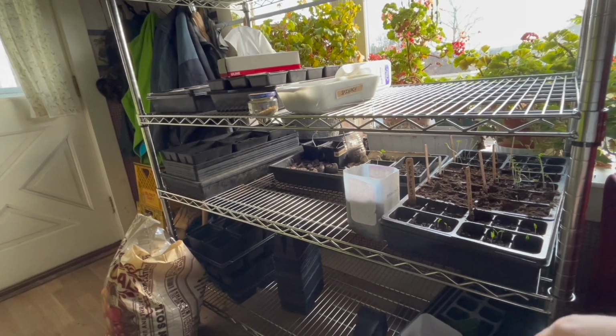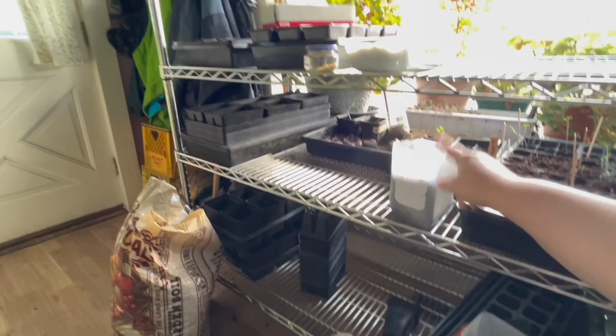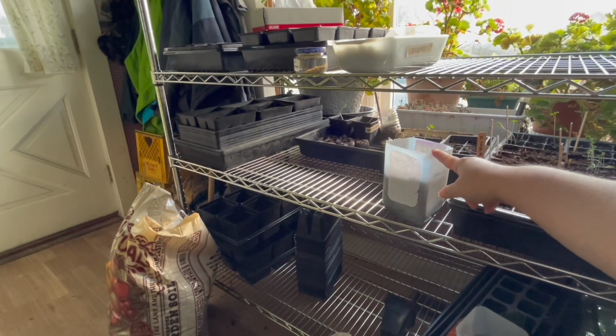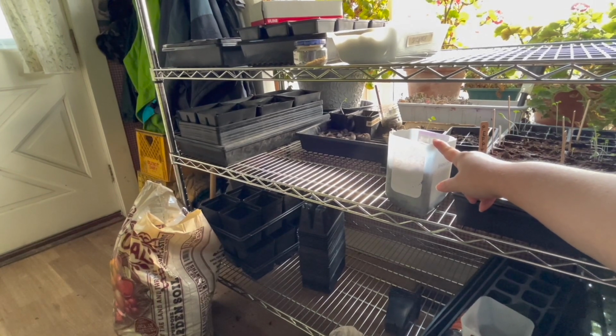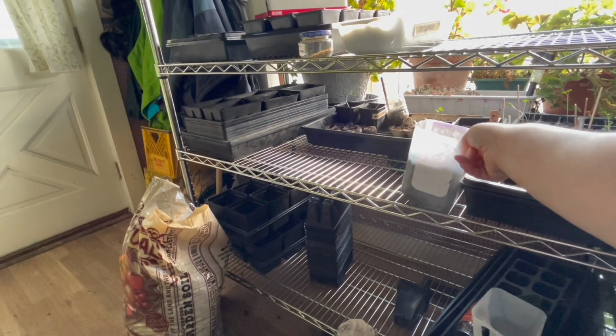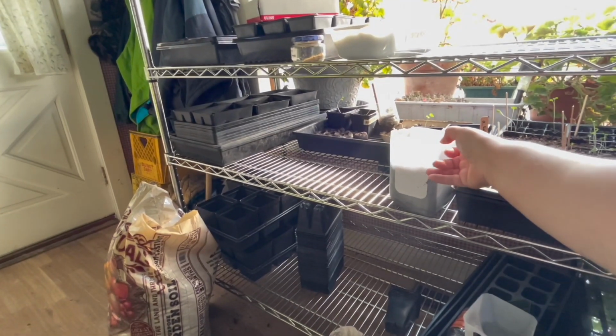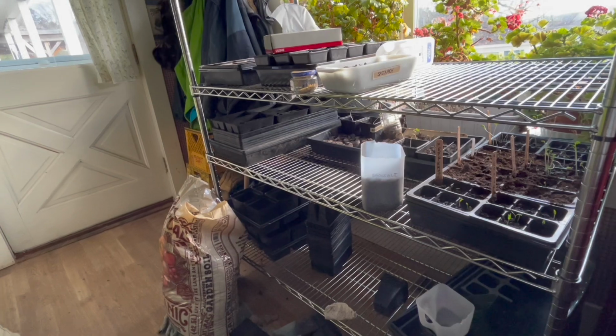Yeah. And I'm over the moon excited about the broccoli, because last year I tried starting the same broccoli, and it didn't work. But I planted it directly outside. I didn't try starting it inside. So I received back, it says not recommended for direct planting.